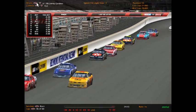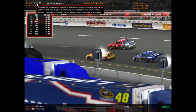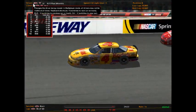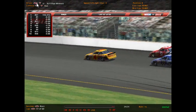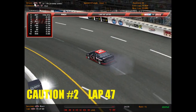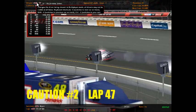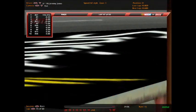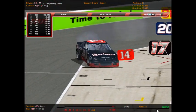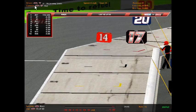As now Paul Minnick goes inside Jessica Shelton for position. Shelton is the one kicked up the track. Minnick takes the 8th position. Oh, we got a spin! It was the 14 of Jeremy Jones that has spun, and smoke pouring out of that number 14 Copenhagen Oldsmobile as he brings it on the pit road. Yellow flag flying on lap number 45 of this race. And yep, Jones is out of the race.